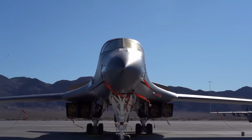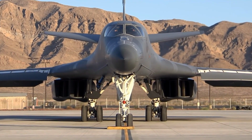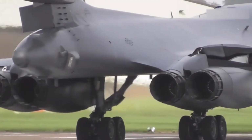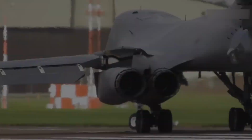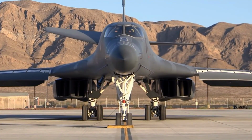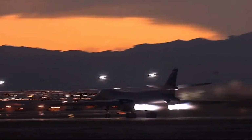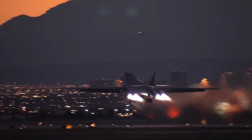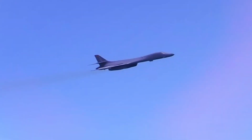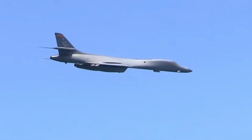Regarding the B-1B's capabilities, it boasts a blended wing body design with adjustable sweep wings, 4 turbofan engines, triangular ride control fins, and a cruciform tail. The wings can alter their sweep from 15 degrees to 67.5 degrees, allowing for various flight modes. Forward swept wing settings are used during takeoffs, landings, and high-altitude cruising, while aft swept wing configurations are employed during high subsonic and supersonic flights.